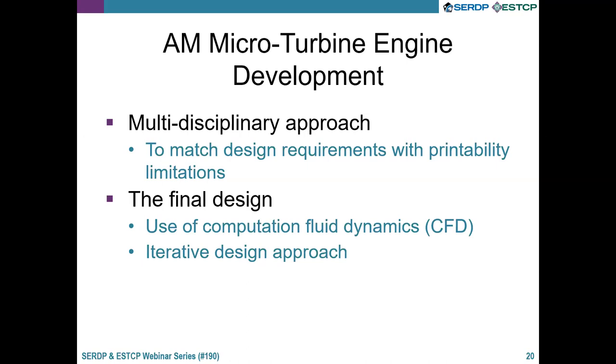So for the final design, we used computational fluid dynamics to help model. And then we took advantage of AM to be able to take an iterative design approach. And I'll talk more about that in a couple minutes. Now I'm going to turn it over to Kelsey.